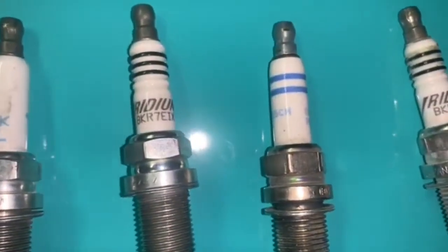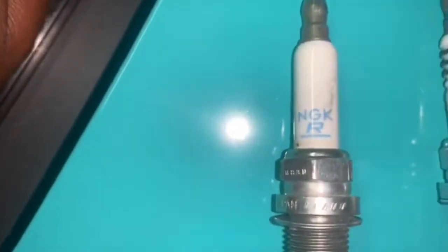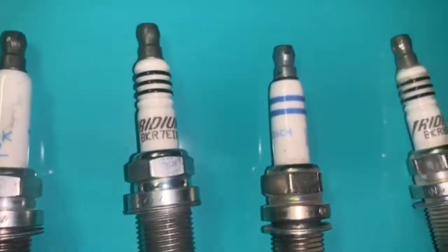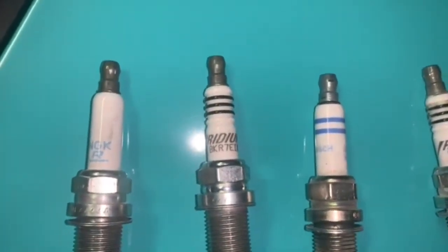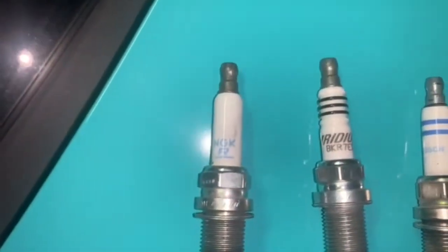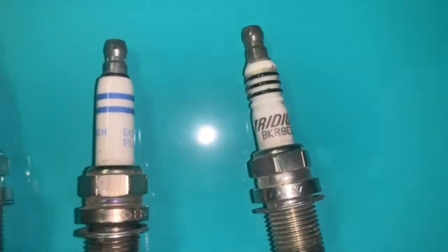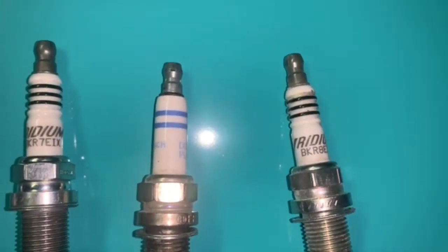Bosch double platinum plugs were actually almost identical to these. But one issue I had back when I had the stage one Revo tune is that the ends of my Bosch plugs would get hot too fast, and one of them almost broke. I don't know if it can handle the heat range, so I just stuck with the NGK R, and that's when I had a Revo tune, a really aggressive tune. And these iridiums, the colder plugs, just didn't work for me. It's like my car had a different vibe and a different feel.